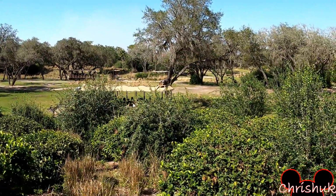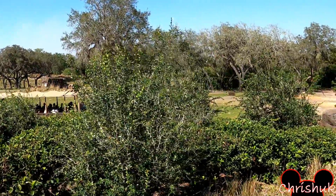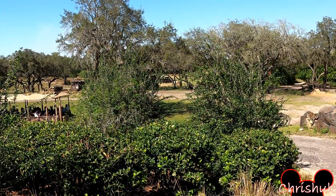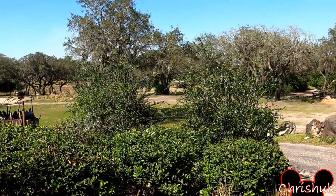I like it when there's a younger zebra, and they're just starting to explore the reserve. So every now and then they'll start running around. So I think that's what's happening down here. I like the dark colored giraffe.